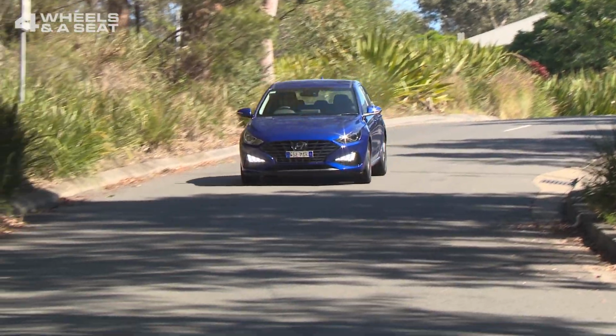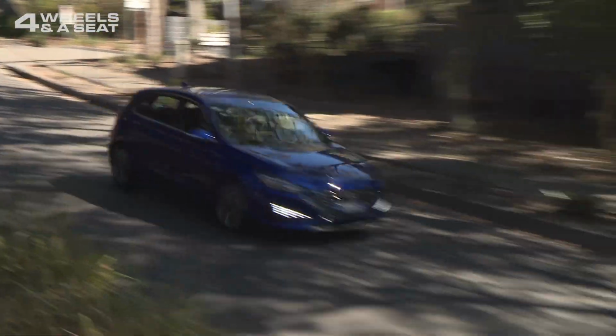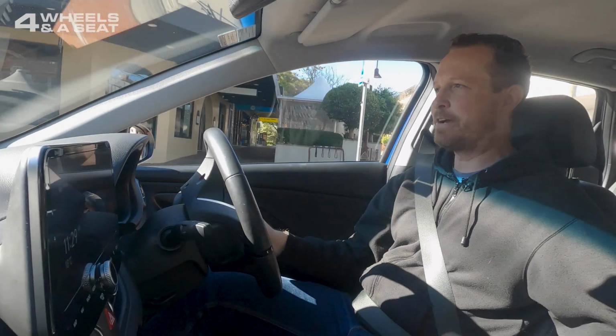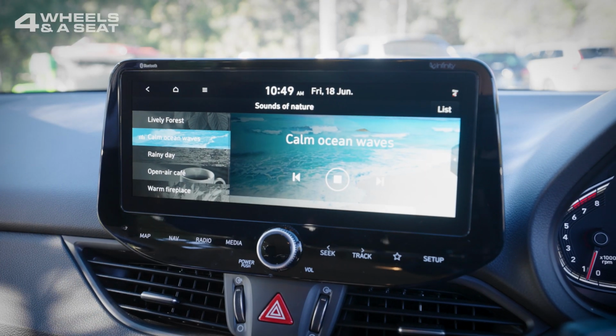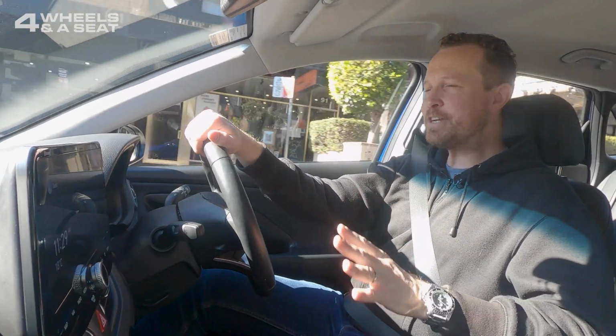One thing my kids really like about this car, and indeed most of the new Hyundais and Kias, is that they come with the sounds of nature. So whenever you hit that media button, by default, you'll start hearing the sounds of a busy cafe or a rainforest or the ocean. It's actually very relaxing.